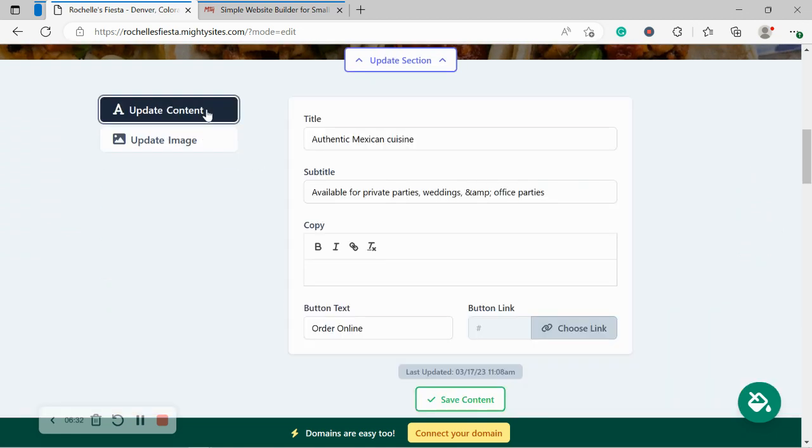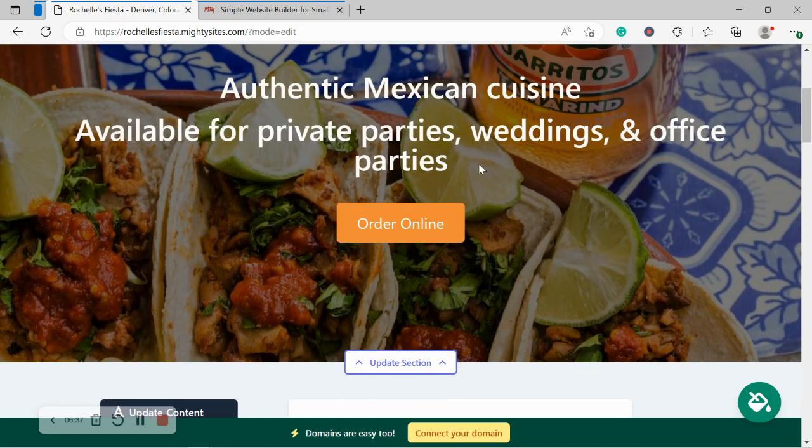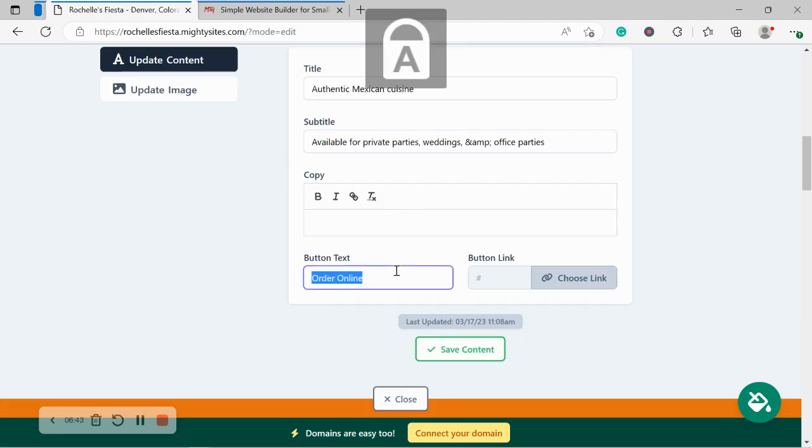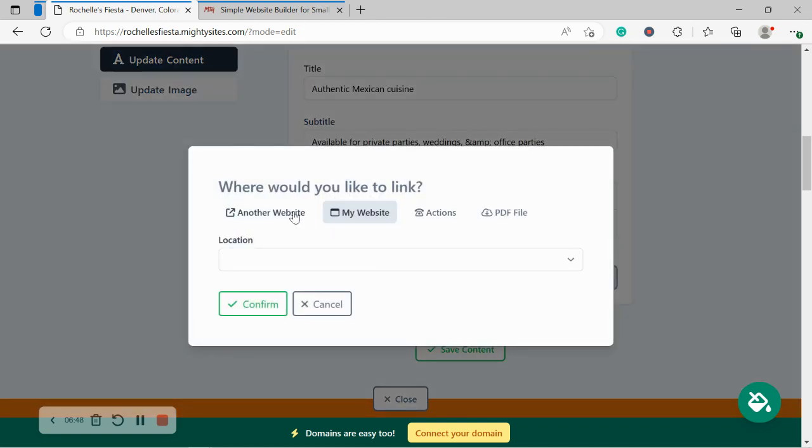I'm now going to head over to update contents. Over here, I can change the title and subtitles to suit my needs. Maybe you don't offer online ordering systems, so you don't want it to say order online. Let's go ahead and change that to view our menu so people can have a look at your menu before they stop by. Now, you can link to another website. That's if you have an online ordering system, perhaps third party.